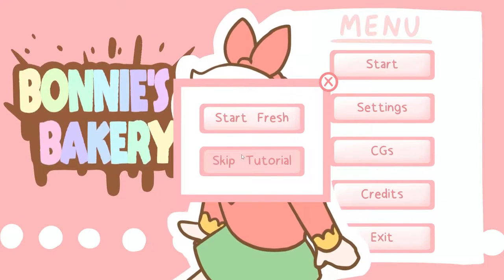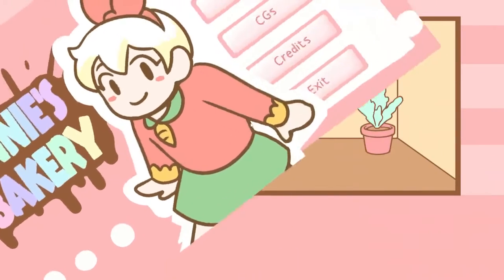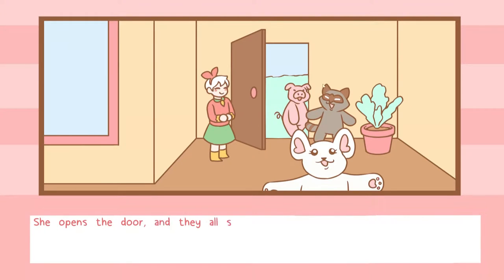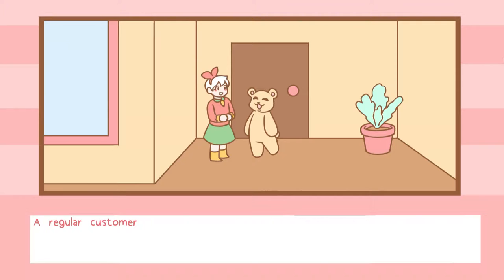Let's begin. Start fresh or skip tutorial? Let's start fresh. Bonnie sweeps the floor and dusts the windows. Today is going to be another big day. Customers are already making a line outside of her bakery. She opens the door and they all scamper in. She looks at the crowd with a very warm smile. Oh, look at all those animals.